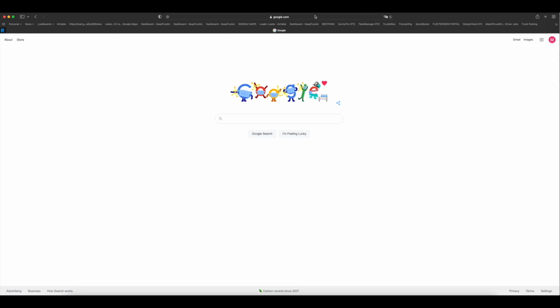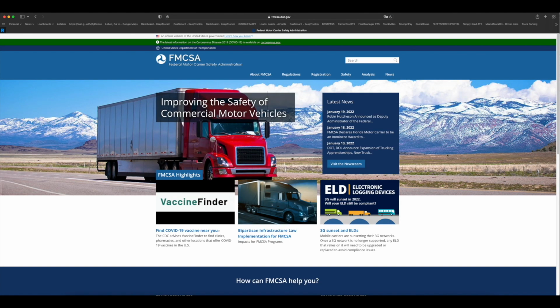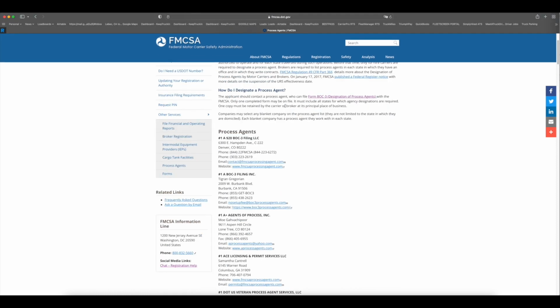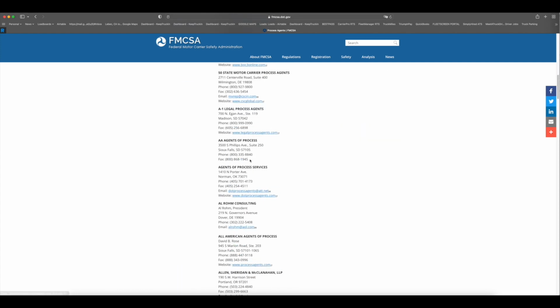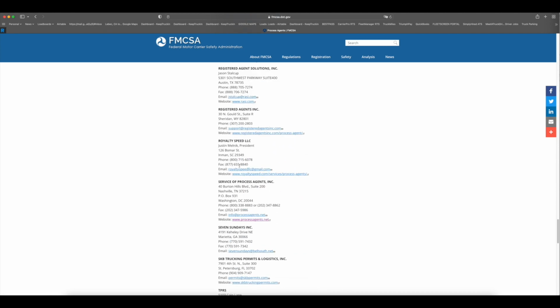Now, in order to find a good BOC3 provider, you will go to fmcsa.dot.gov right here, and you will search for BOC3 right here. You will get to this little link, click on it, and right here are all the FMCSA recommended process agents who give you the BOC3. Now me, for example, I use the service of process agents. I have always used them and I am not going to deviate from them because they're amazing. This is them right here.